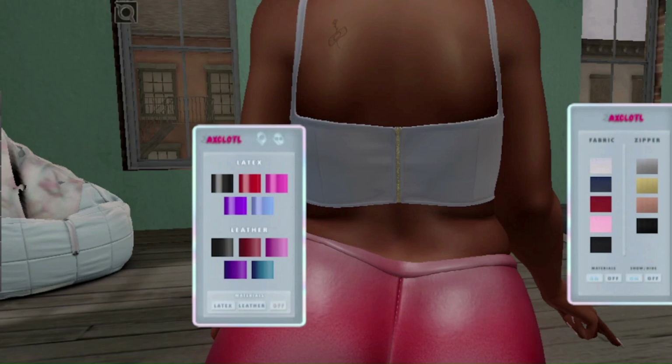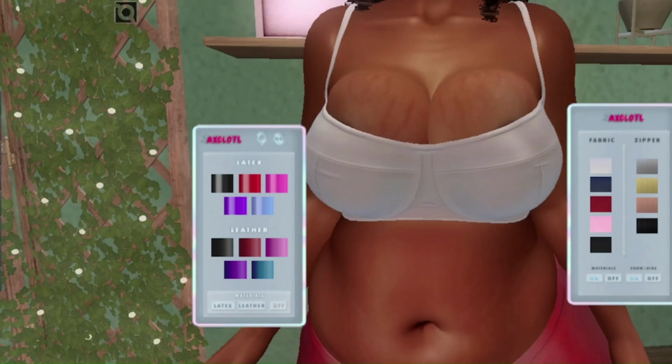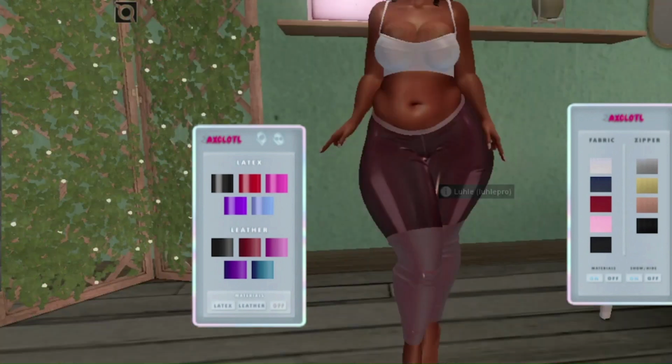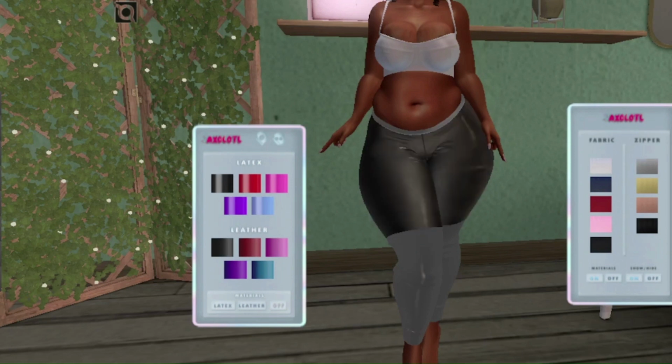Another great thing is that the body, the juicy boobs and the juicy rolls work together perfectly. So you don't have to feel worried that, oh, it's going to clip, oh, it's not going to go well. As long as you have the latest body, you should be fine. And this is where the little hiccups start to happen. As you can see, the entire pant is supposed to be red, but my lower parts just for some reason took longer to load, which was a bit frustrating. But I'm just showcasing the different colors that you get.